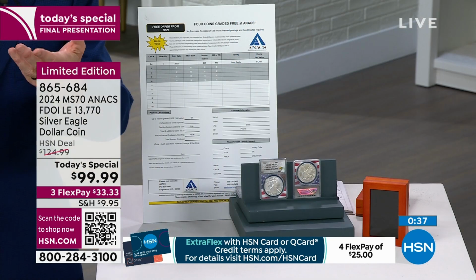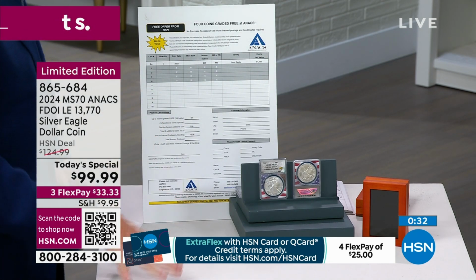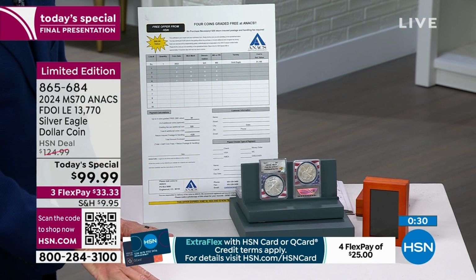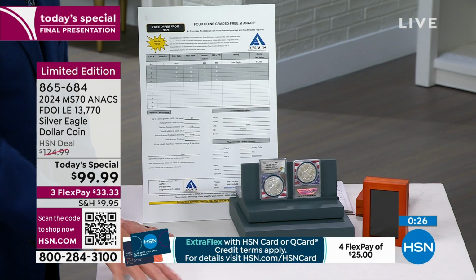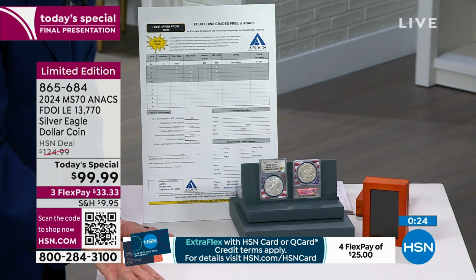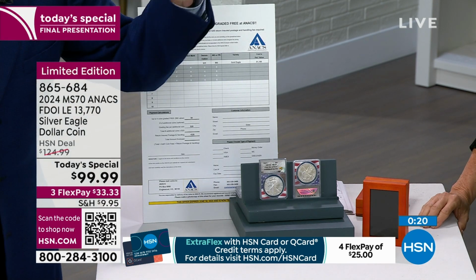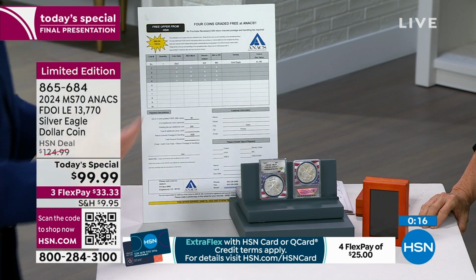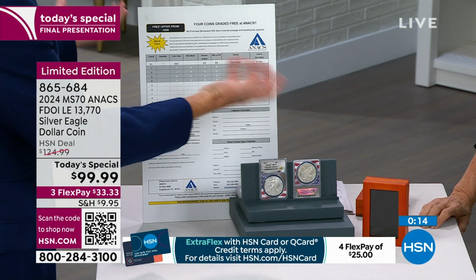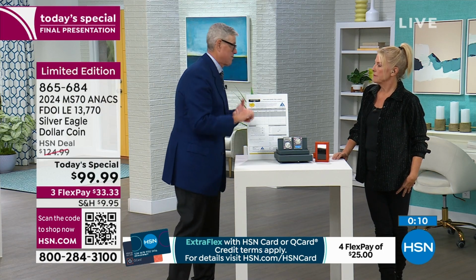If you go up to the ANACS booth or the NGC booth or the PCGS booth and want same-day grading at the show, it's $100 a coin, and that sells out right there. NGC might be $125 just for same-day grading. Now, let's say you don't get to go to the show. You just want to grade a single coin. So you have Grandpa's coin. You have to hunt down, use ANACS, doesn't matter which one. You're going to have to send the coin. You have to insure it. You have to register mail it.